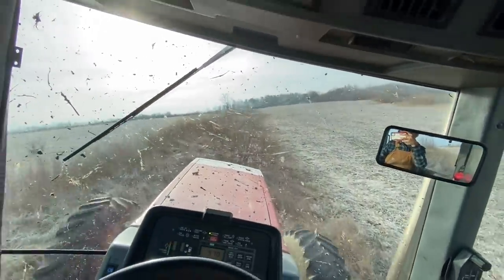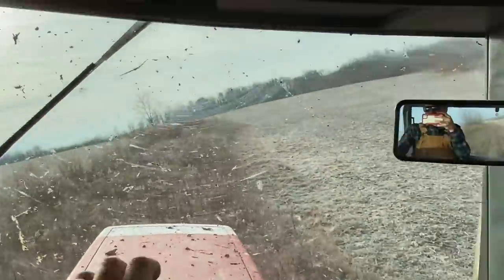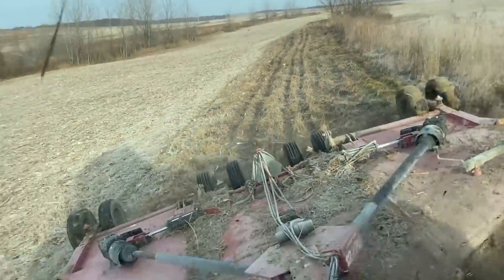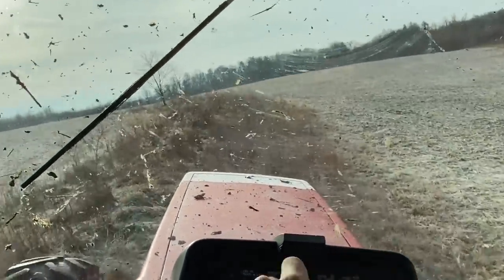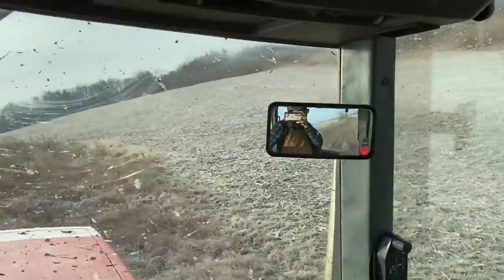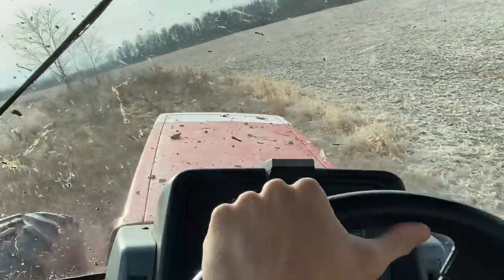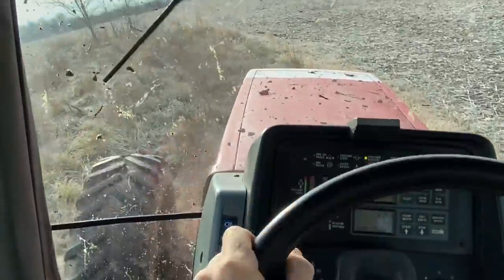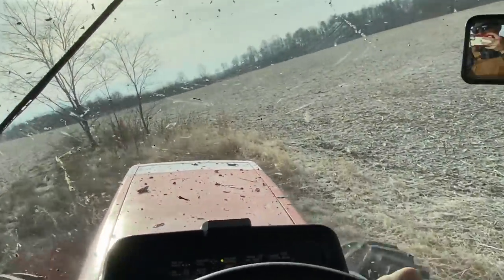So you'll have to ignore the dirty windows, but here's what I'm doing. You got your grass out here, and we're just chopping things down, keeping them cleaned up, keeping any little trees from growing in these terraces. I really like to keep the trees out of it. I want the grass, but don't really want the trees. So by clipping them every couple of years, it'll keep them pretty clean, and it looks better, and it maintains the terraces and the waterways to keep them clipped down. So that's what we're doing.